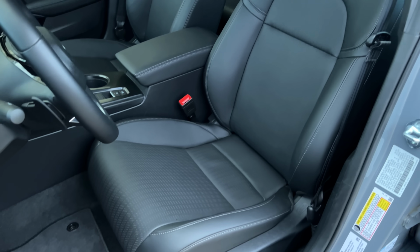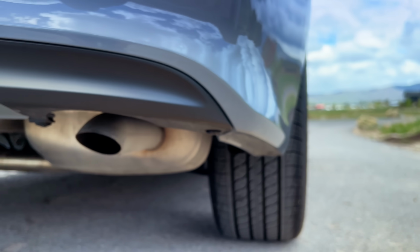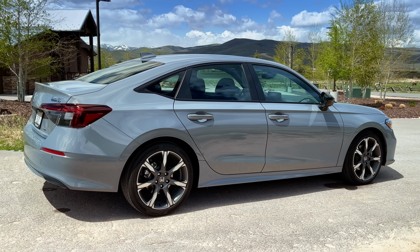But this is the big thing holding this car back. It's not good enough. It just isn't. So, better seats. There's no lumbar here. And there's no worthwhile handling on these eco tires. Imagine improving the wheels and putting better performance tires on it. You don't even have to have the wing. How about the Si wing? It doesn't matter. How about just the little lip spoiler? The little lip. I prefer that.